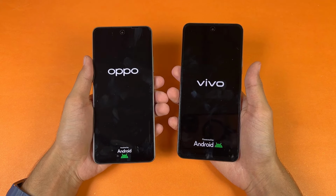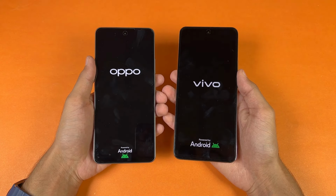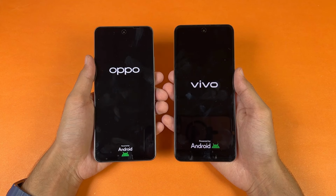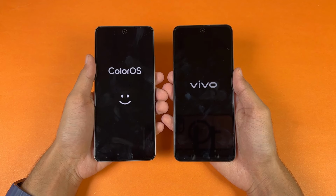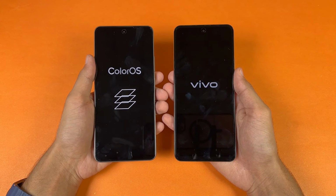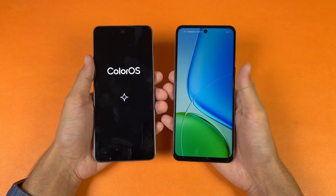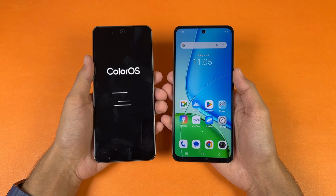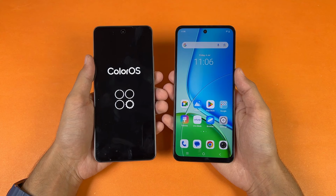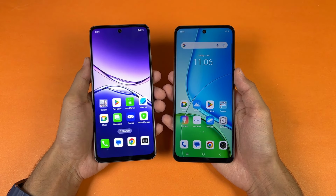Logos came up slightly faster on the Oppo A5 Pro, and both phones are running on the latest Android 15. On the Oppo we have ColorOS version 15, while on the Vivo we have Vivo FunTouchOS version 15. The Oppo is a really slow phone when it comes to booting up, and the Vivo is almost done as well. Yes, the Vivo is done, while Oppo is taking a lot of time. Now the Oppo is also done, so we have almost a 10-second difference between these two devices.